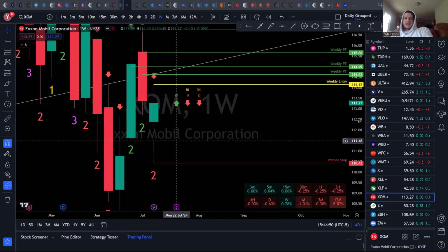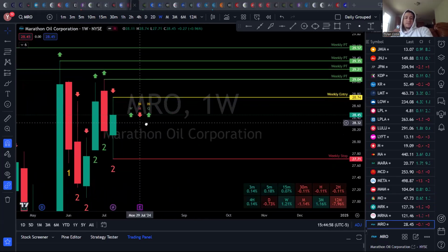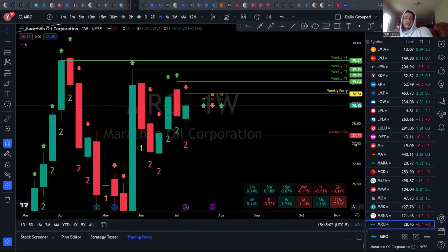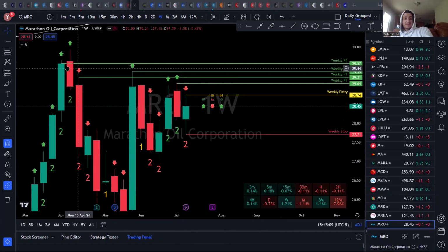So that is XOM on Z Weekly. Wrapping things up for the weekly, we have MRO. MRO with a nice failed two. Now we have these swing low, push back up, we swing low, and now we might be pushing back up to come test these areas out all over again.